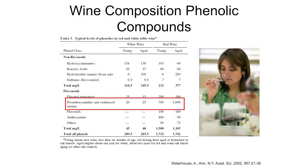If you read any chemical journals or AJEV, these compounds are often referred to as proanthocyanidins. Condensed tannins are a specific type of tannin, a grape-based tannin. There are also oak tannins, which are not condensed tannins. So condensed tannin is very much a grape-derived tannin.